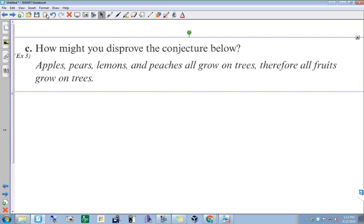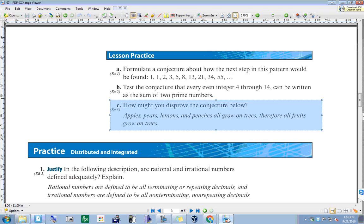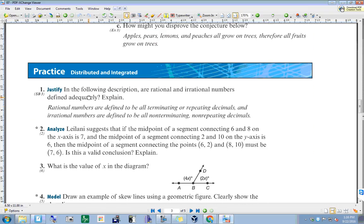So, all you would really need to do in this case is identify one thing that doesn't fit with this conjecture. Then you have disproved it. Okay? So, that's all I've got for today, and you can get to work on the homework.